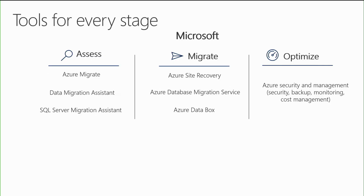Now, Microsoft has tools for every stage. When you think about assess, Azure Migrate, Database Migration Assistant, and SQL Server Migration Assistant enable customers to assess their on-prem infra and data for migration into Azure. I'm going to quickly get into the Azure Migrate piece of this conversation and show you how Azure Migrate works, and even give you a cool demo showing all the capabilities that we've enabled.